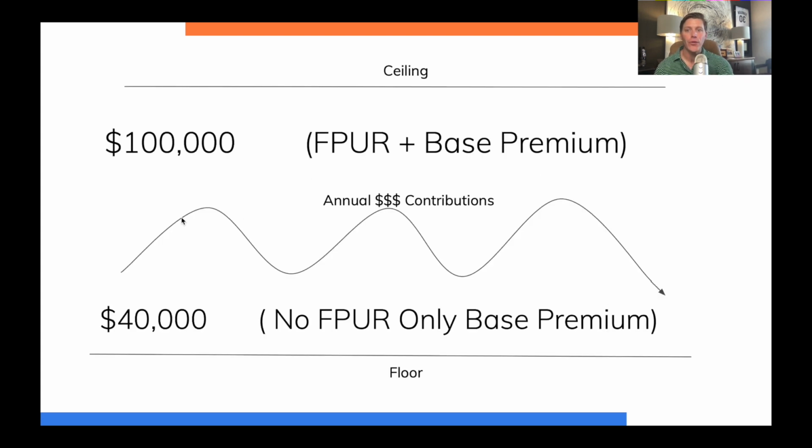But most importantly, after the very first year of this policy, you've now set the ceiling, which is $100,000, and the floor of $40,000. Every year moving forward, for any money that you put into this, year 2 and beyond, 98 cents of that is going to go immediately to cash value. And then it's going to keep growing. You're going to have a larger number, compounding and compounding. But depending upon your business, the ebbs and the flows, you can put as much or as little inside of this policy as you want.